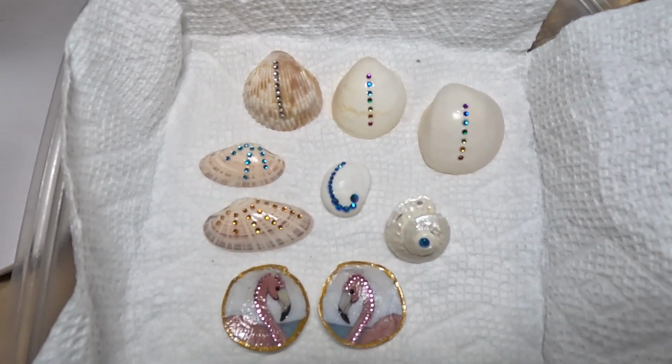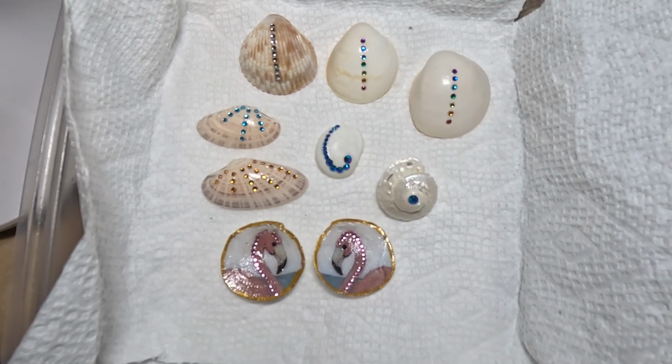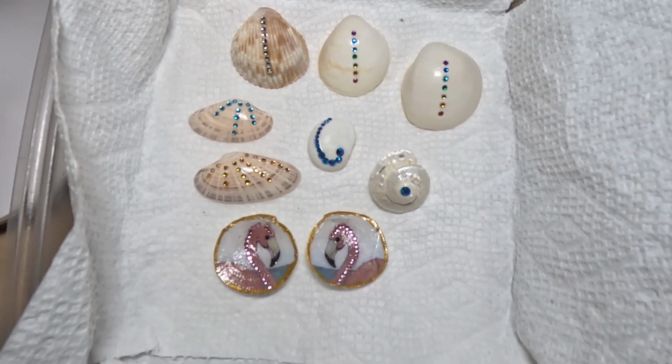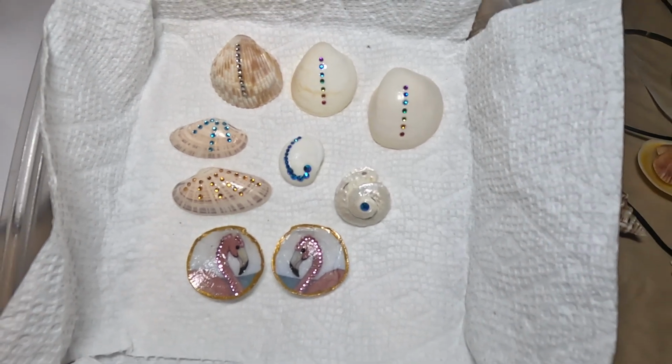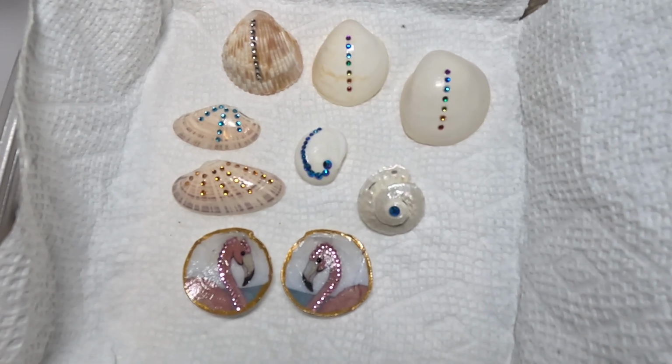I also tricked out these little beauties as well. And these are what was left to complete from the Desoto trip. And all they need now is to be sealed. And I just have to wait for a day when it's going to be dry enough to do that.